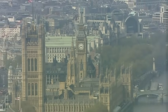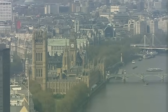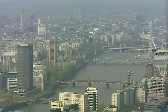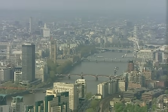The shape, style and pattern of London is thanks to people like these. They have made London the glorious place it is, and quite unlike any other city in the world.